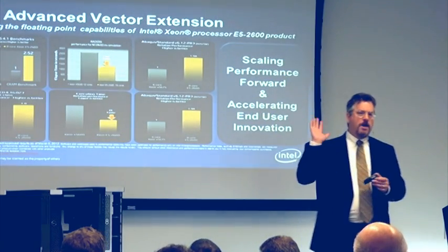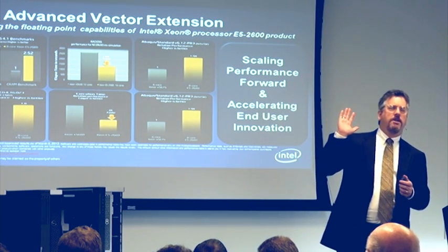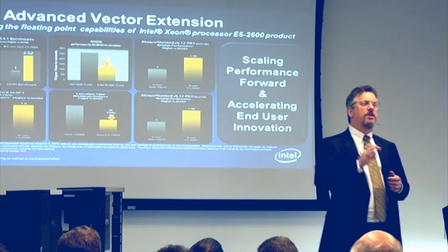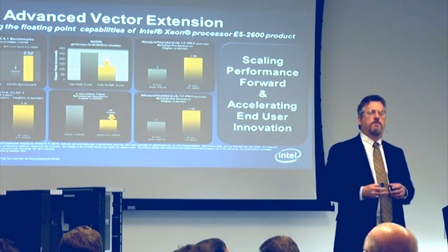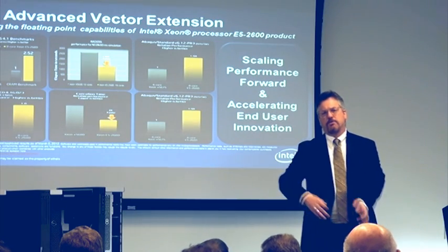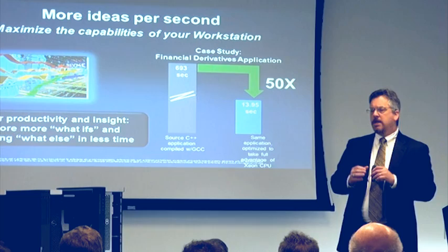Now, I won't bore you with this chart because I think they're going to hold me to about 7 minutes, and if I walk through it, I'd take the whole time. But just suffice it to say, it's faster. And you're used to that from Intel. It's a new processor, things go faster. But I want to tell you that there's more.